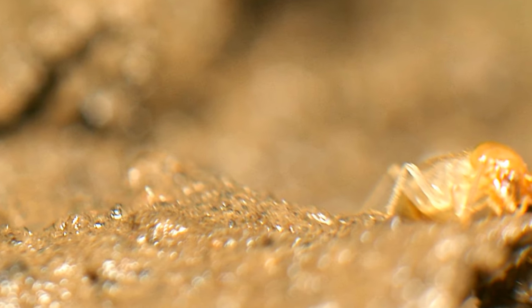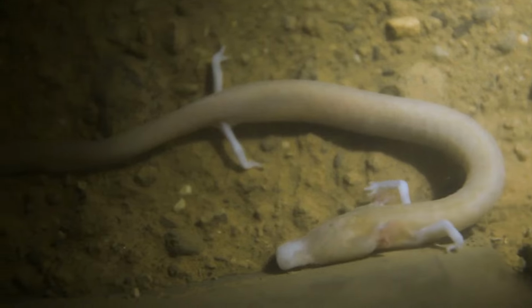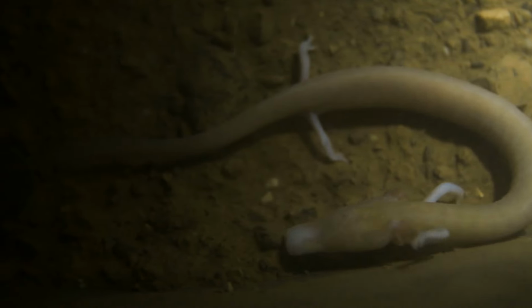The deeper you go into the cave, the less oxygen there is. Amazingly, there are even more small monsters running around. The air is all methane and carbon dioxide. These bizarre little things have never seen the sun, never been out of this cave.